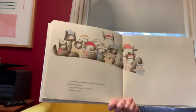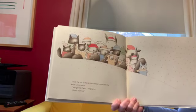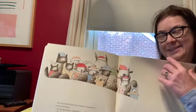From the top of the hill, the children could see the whole world below. You go first, said Henry. No, no, not me, said Pedro. Look at them all up there waiting. It's so exciting.